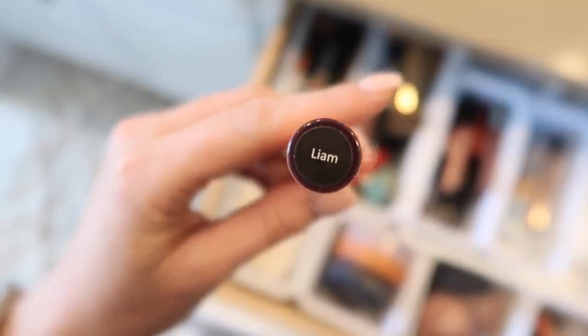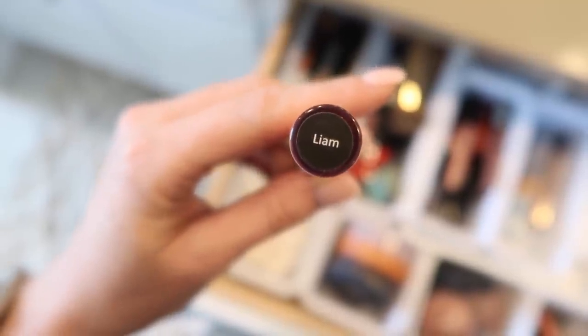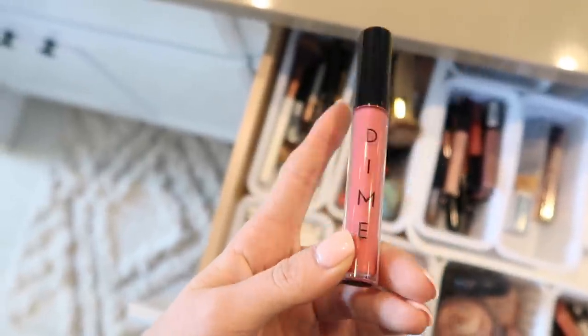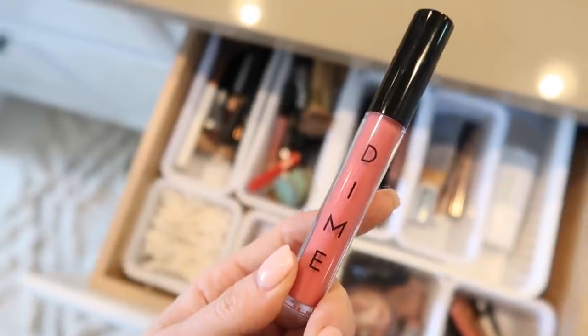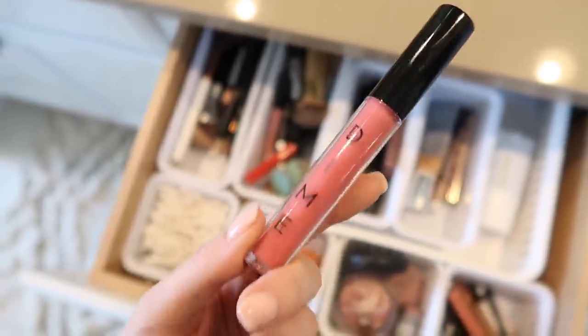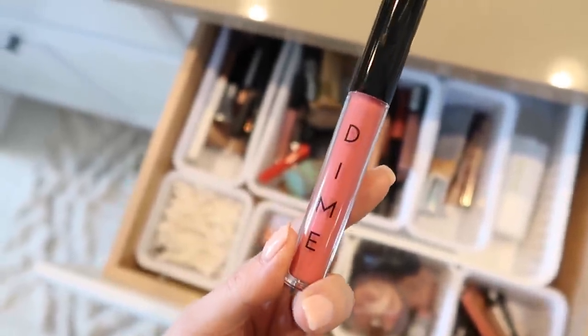This is the color that I'm wearing today on my lips, because I know I'm gonna get asked this question. This is the color Liam. It's this really pretty pink color from Dime Beauty. I shared this in a vlog a couple vlogs ago, but that is what I have on my lips that is not coming off, which is a good thing, but it's so pretty. It's just very bold for me. All right, that's as good as it's gonna get, but at least it's rubbed off a little bit.